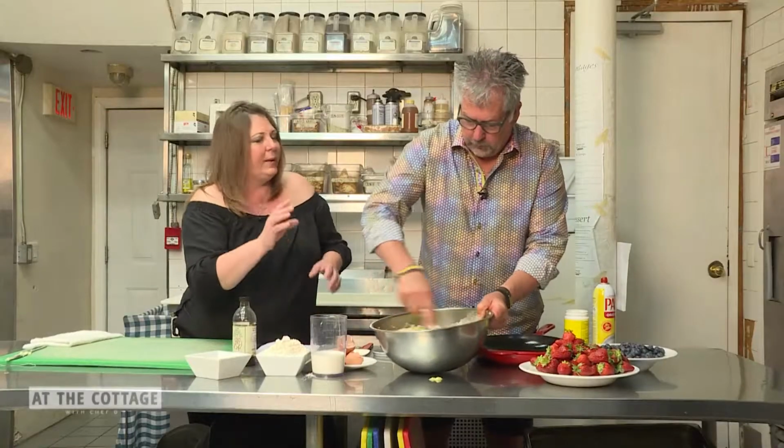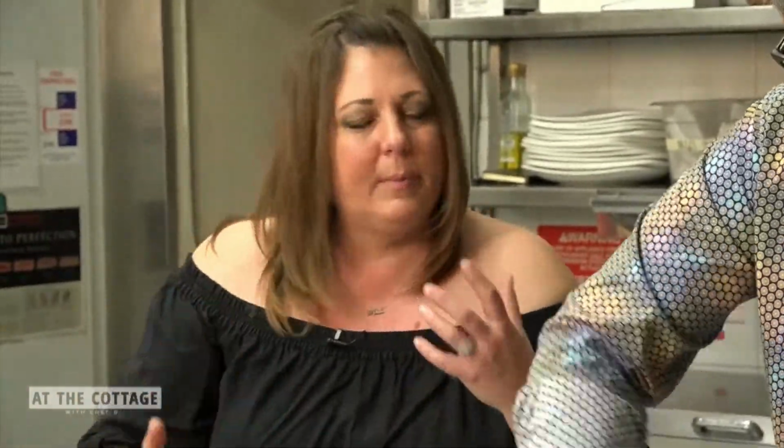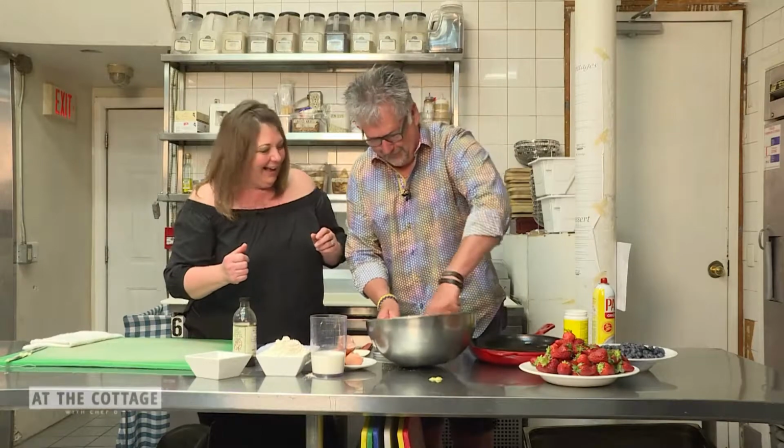As it goes a little bit stale throughout the week, that's where you add some whipped cream or some ice cream, or pour a little liqueur over it to soften it up. A little liqueur? A little liqueur. Nice.